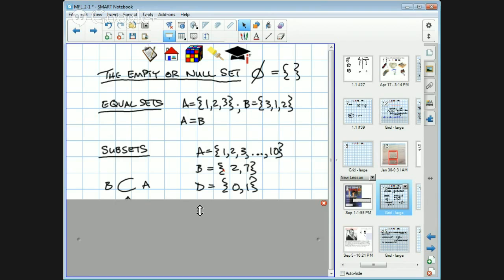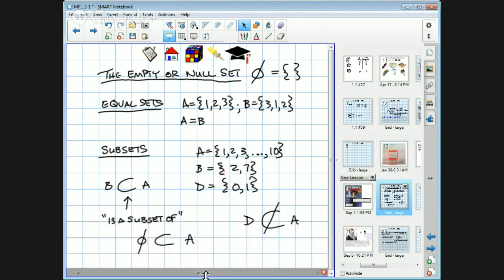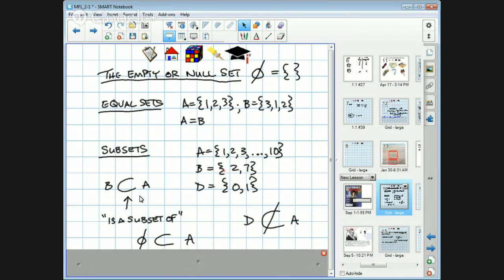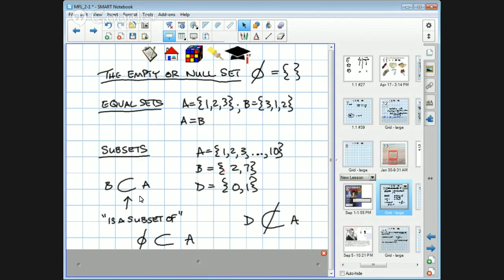Now off to the left there, off to the left is the way we write that. This thing right over here, right above my pointer, says B is a subset of A. That big fat looks like almost like a C stands for is a subset of. Oh, really? Okay. So you're probably getting the idea. We are going to have some symbols you'll have to get used to. So that big, it's almost like a horseshoe turned on its side. That stands for is a subset of.